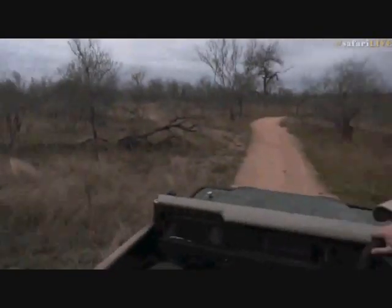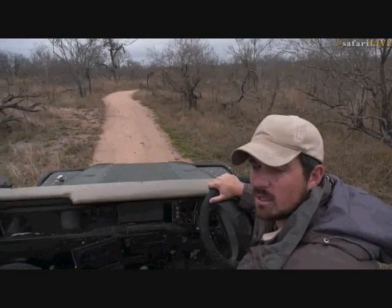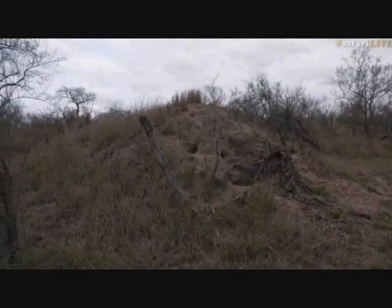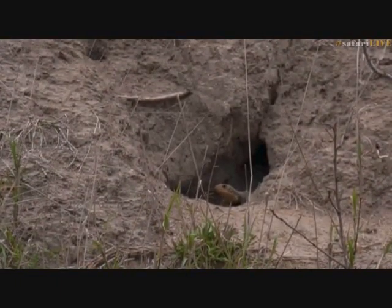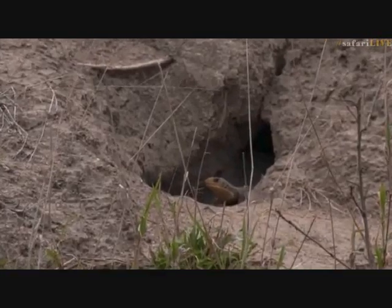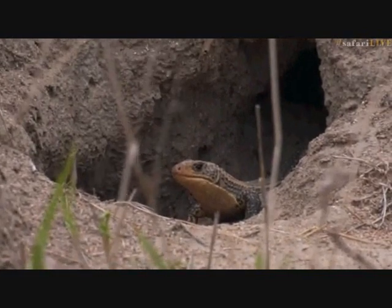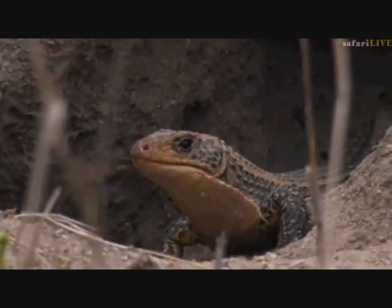Well, no, not Hosana. We are at a termite mound, but we have something else that is lurking on our termite mound, and it is an interesting little thing, and something that is not very easily seen. But if you look in the hole right in the middle of the termite mound, you will see a tiny little face poking out, and that is of a giant plated lizard that is busy watching us. So there it is, coming out slowly but surely, just trying to get a bit of sunshine in order to warm itself up. But how cool is that?